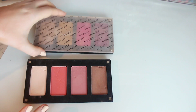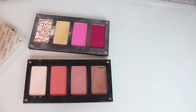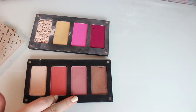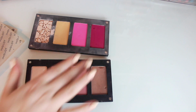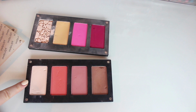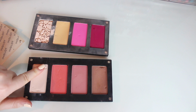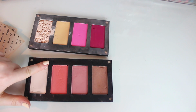These are the Inglot sculpting powders and blushes. Interesting color choice, I know. And these two I got in my kit at the makeup school that I went to. So I haven't picked those up myself, and I never use them. But I used to love the contour kit from Inglot. The sculpting powders are really, really good. Like this light one, so good. I think it's 503. Such a nice light contour shade.